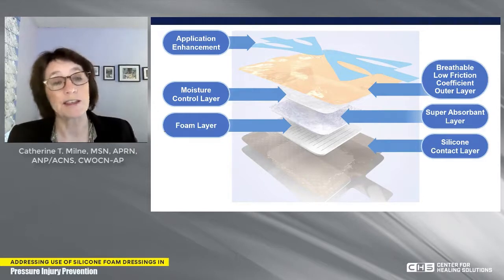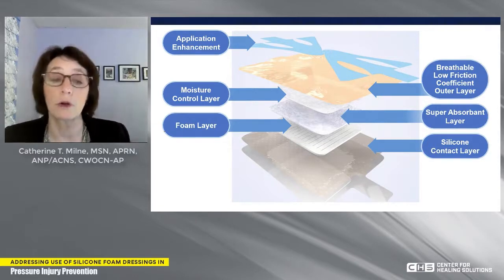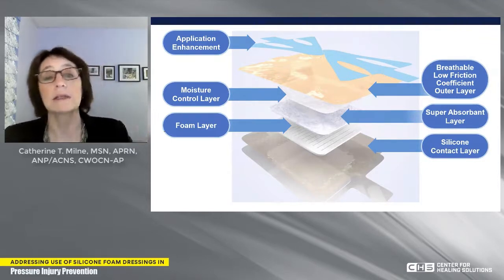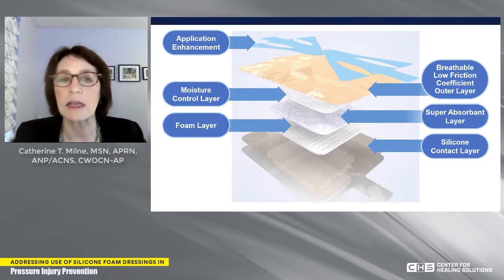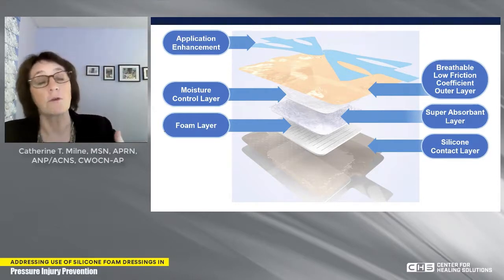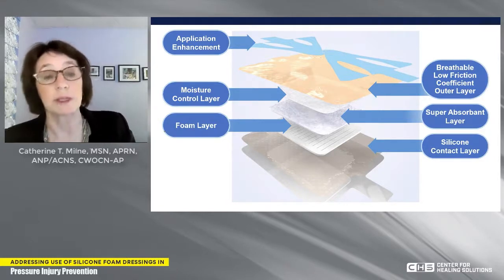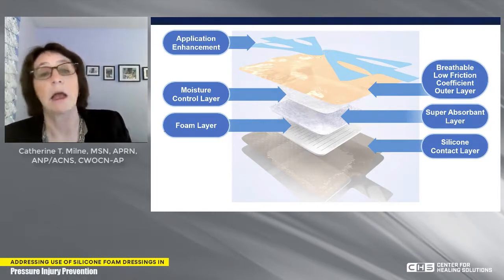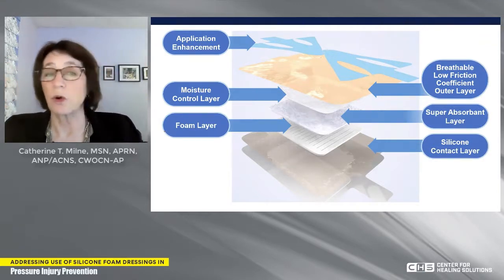But one of the most important things is that outer covering, for a couple of reasons. One, you want it breathable. You want the transepidermal water loss that's coming off, that extra overhydration, if you will, to come through and escape somewhere, right? And you need it to have a low friction coefficient. Remember, one of the reasons some of your dressings aren't staying in place is because the friction coefficient's a little bit too high compared to the external forces being applied to it. So you want something that's going to stay, but you also want to be able to pick it up, look at it, and put it back down. And you also want to make sure nothing from the outside, like stool or urine, gets in there.